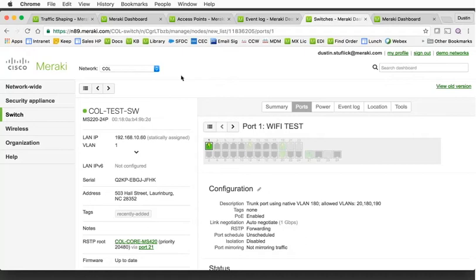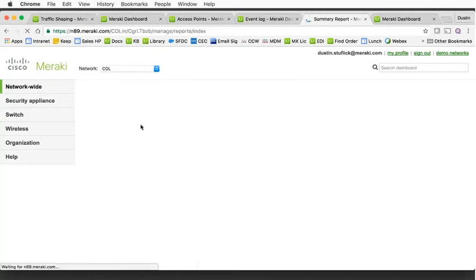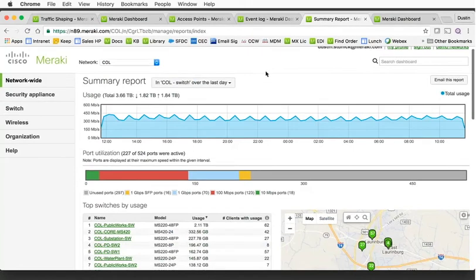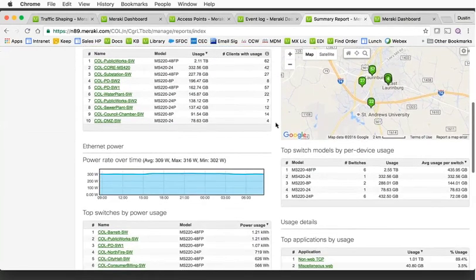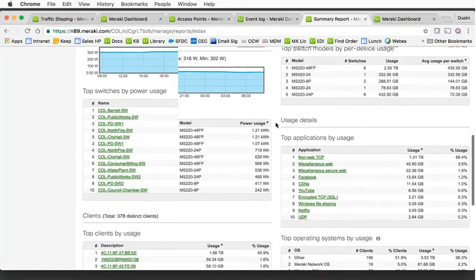I really like the graphical interface. Well, I like all the graphical interface of Meraki, but the reporting, yeah, there you go, summary report. And it just shows kind of an overview of a flow of data, what it's done for the week, the month, so on and so forth. Port utilization, it shows PoE usage. I mean, this right here is your end-all be-all of information on your network.